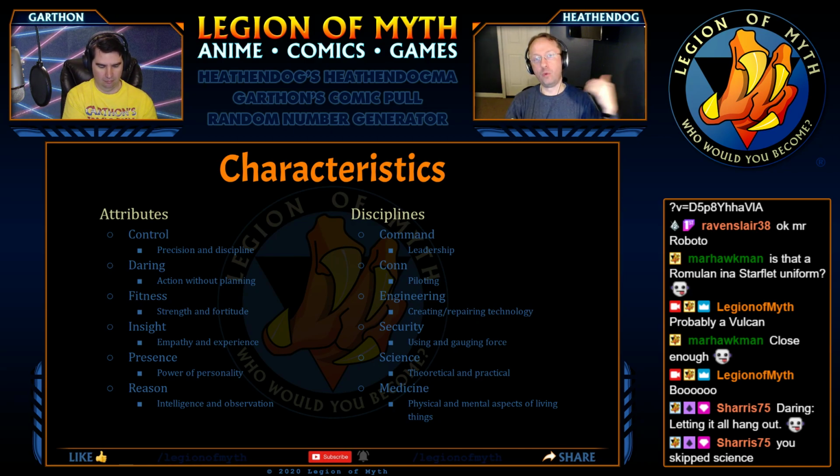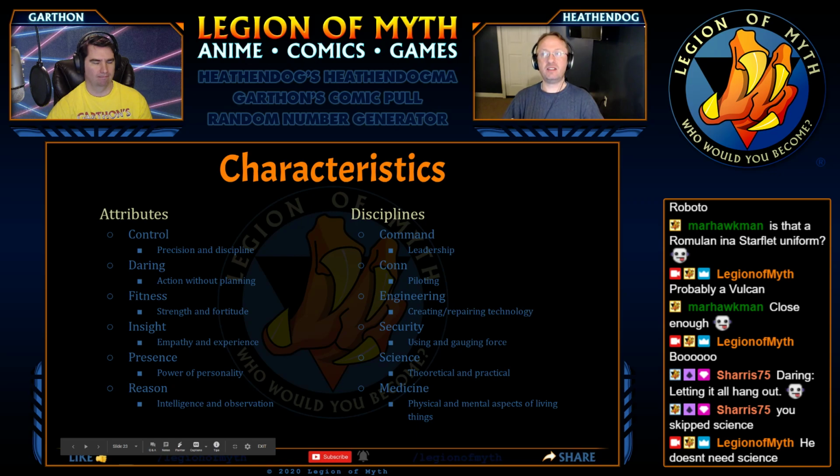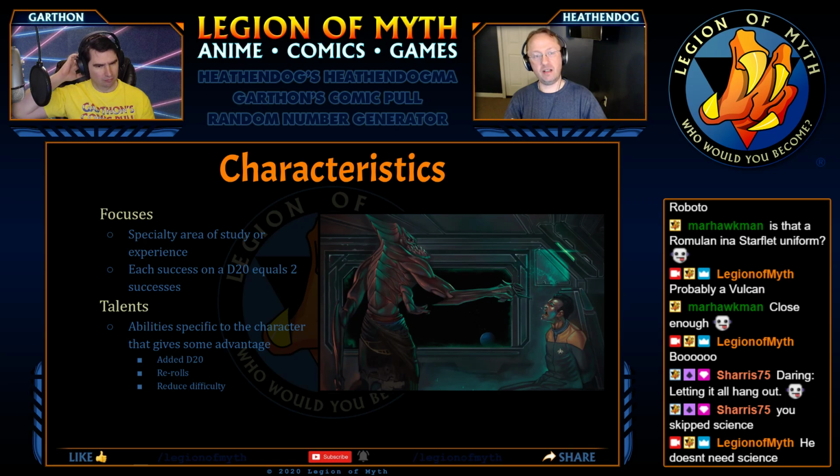Okay, now, next we have more characteristics. We have focuses. I briefly talked about that earlier. A focus is a specialty. Let's say Montgomery Scott. He has a really high reason and control, and he has a really high engineering, but he specializes in, say, warp core mechanics. So that means any role having to do with warp core mechanics, every success counts as 2 successes instead of 1. Now, to be fair, rolling a 1 counts as 2 successes all the time. But with a focus, a simple success becomes a double success.